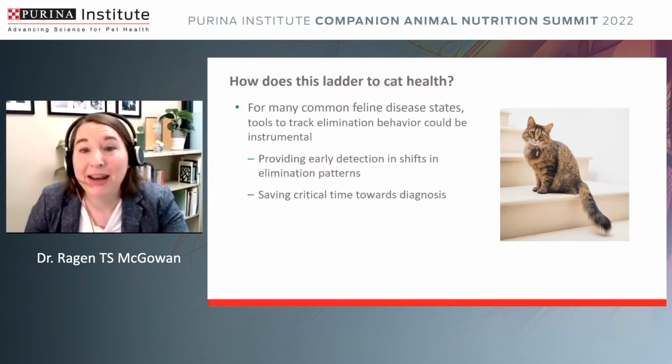Thus, for many common feline disease states, tools to track elimination behavior of cats could be instrumental in providing the very early detection of shifts in these elimination patterns, saving critical time towards diagnosis.